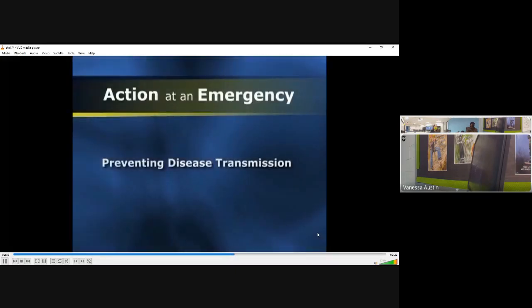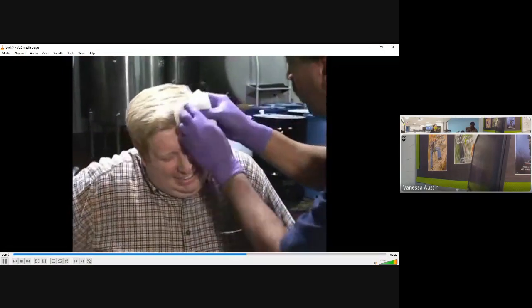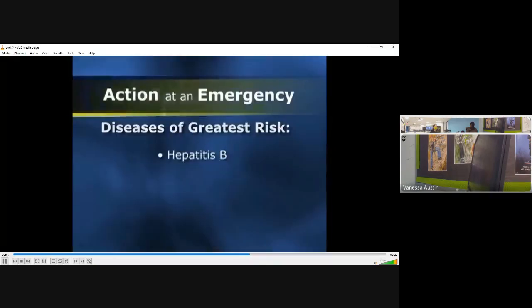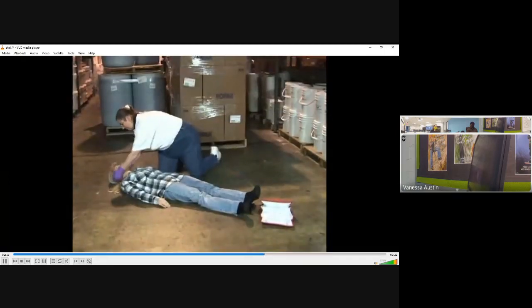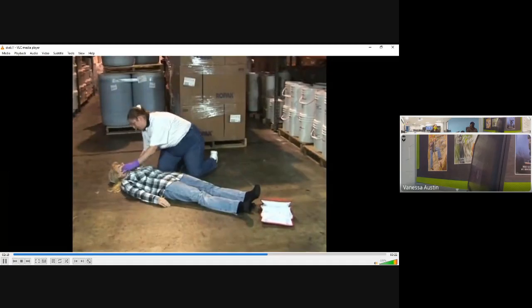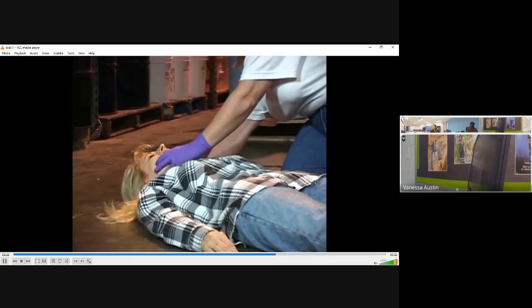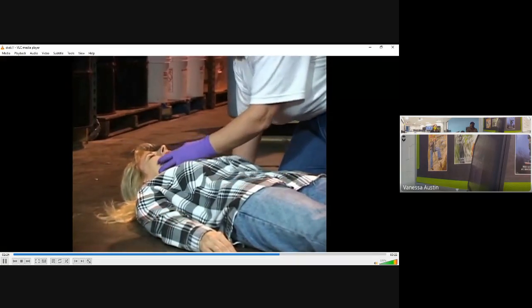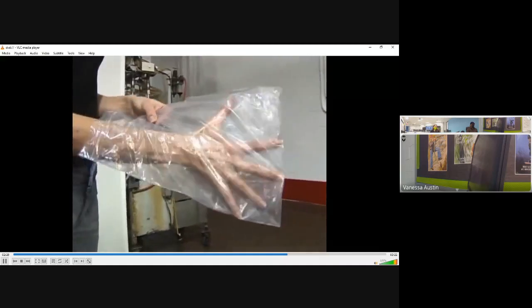Although your risk of contracting a disease is low when offering first aid, simple precautions can protect you from blood-borne diseases such as hepatitis B or C, HIV, or airborne diseases such as tuberculosis. Wear disposable medical exam gloves to protect against blood-borne disease if you might contact bodily fluids such as blood or vomit. If gloves aren't available, use whatever's handy, like a plastic bag or clean cloth.